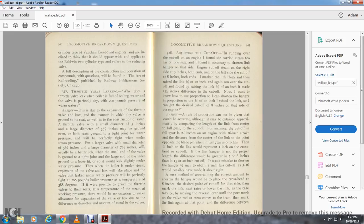The link hanger is not properly length. The difference would be greater than 7 to 8 inches than 15 to 20 inch cutoff. For this mistake, shortening the hanger 3/4 inch for obtaining the 1 inch of the less cutoff of 3/16 of an inch would possibly have made it all about right.